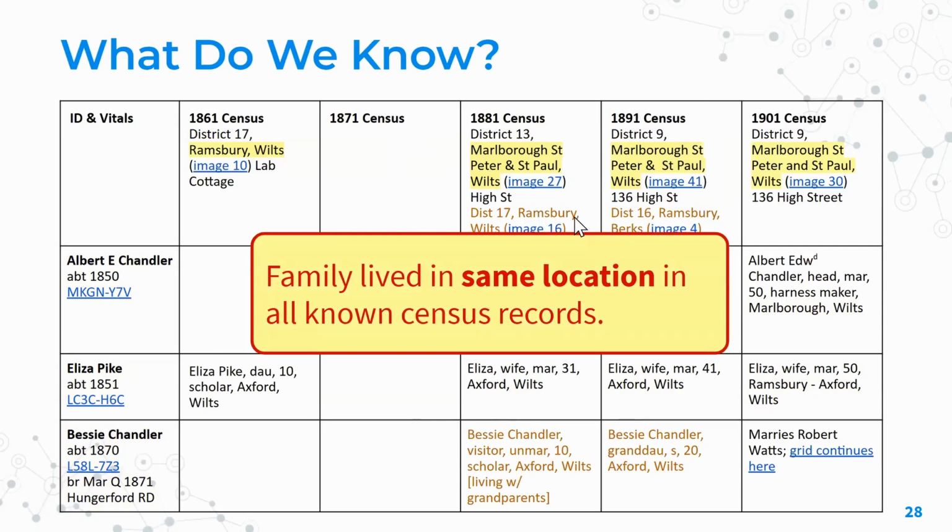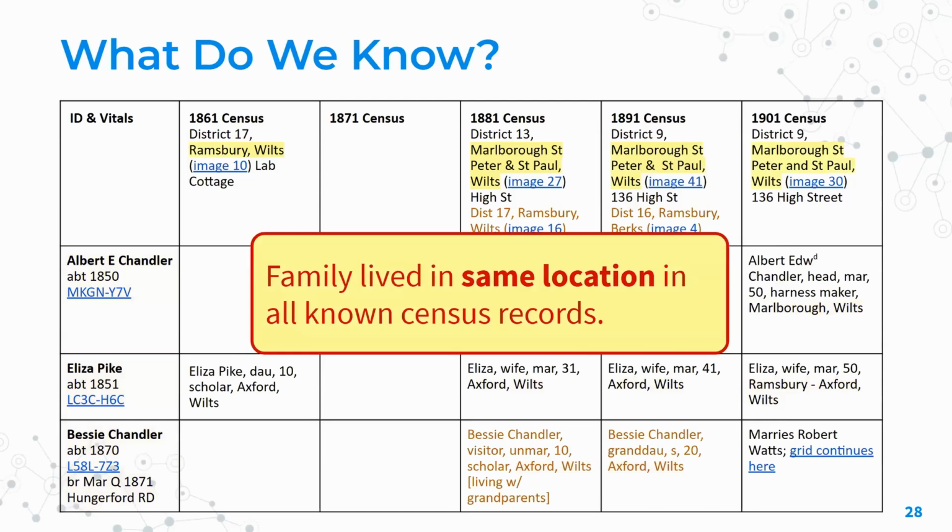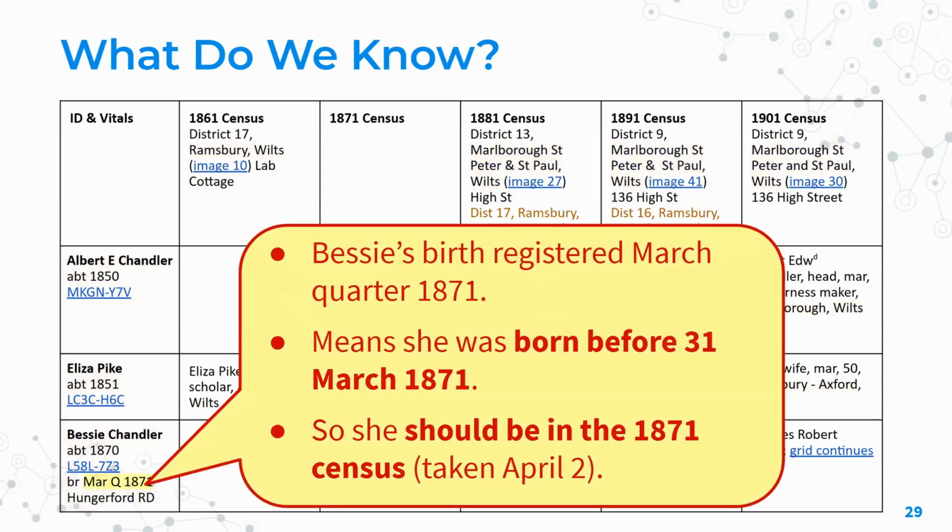Because at that point in time, especially, let's back up and see, he was a preacher and a saddler or harness maker. These were not lucrative occupations. So for him to move around just for the 1871 census, kind of unlikely. Not impossible, but I'm thinking my best guess is they're probably in that location in 1871.